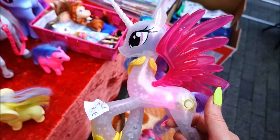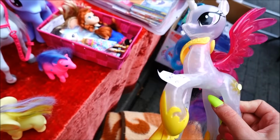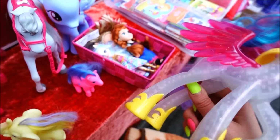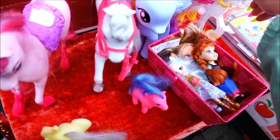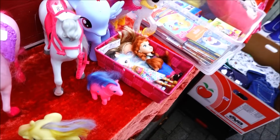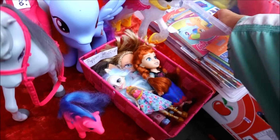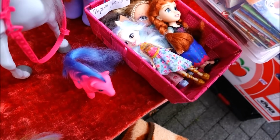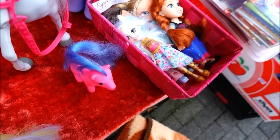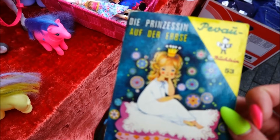Okay, she lights up. Okay. But she's a very big, so the fashion style size somehow, and she is a reboot. She's on the reboot body. How cute. But I have two of them. No, I'm not interested. Oh, this looks so cute.